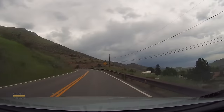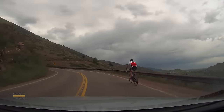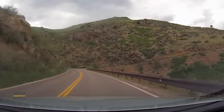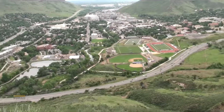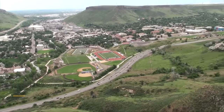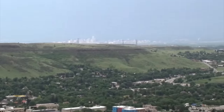Yeah, this guy, William Frederick Cody, also known as Buffalo Bill, was one of the most colorful figures of the American Old West. By the way, we get some commanding views of Golden from the side of the road right here, and we also see Denver in the distance.